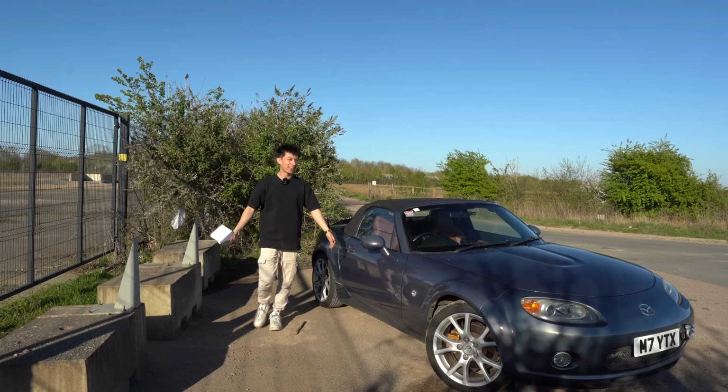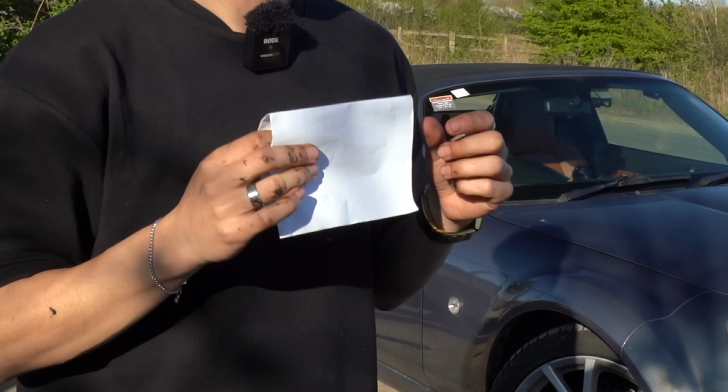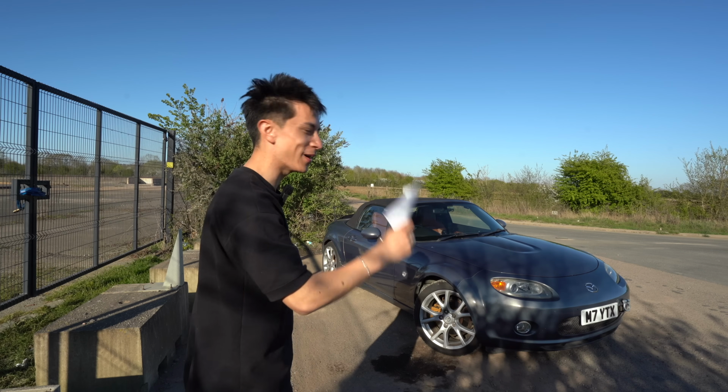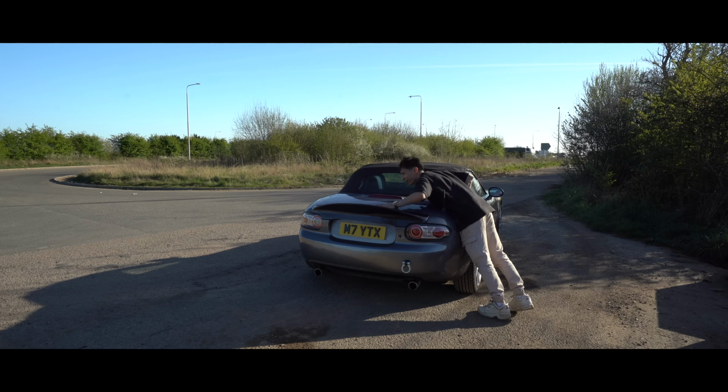Right, so the Mazda MX-5 is back out of the MOT centre. And we've got the results in my hand right now. Did it pass though? Did it pass? That is the real question. The MOT test actually, oh, hold on, failed. No.